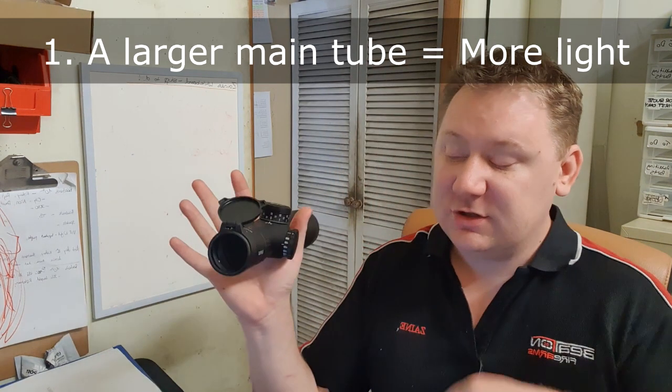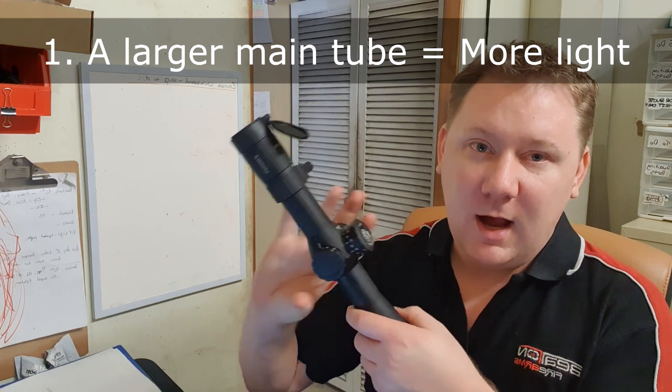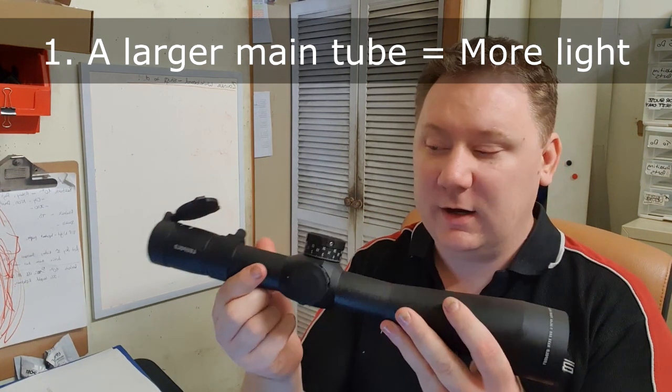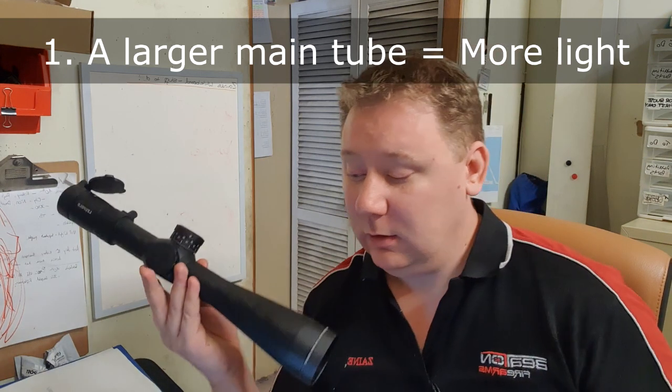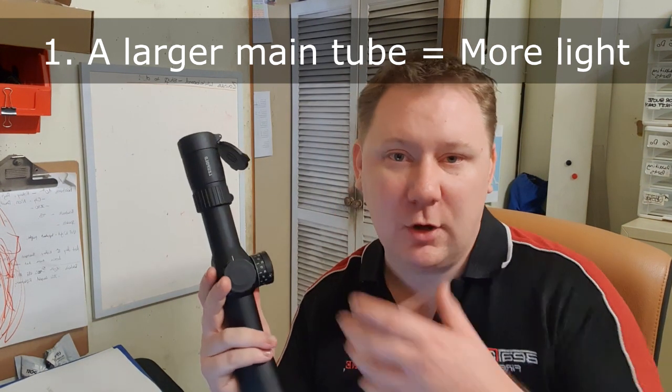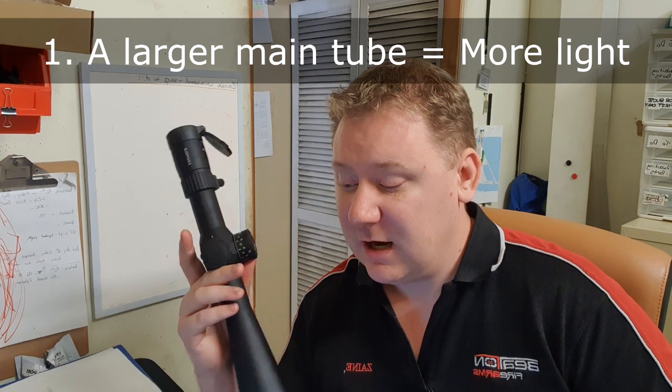So the erector system, which is inside the scope where you can't see it, is actually the part that affects the image quality, how much light is coming through. But how do you quantify that? How do you actually see that? But here's a scenario that you may run across.